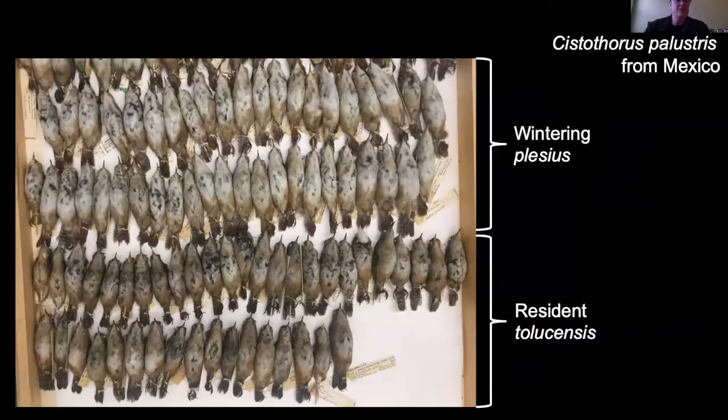We've genotyped every single bird in our collection using a simple genetic assay, and they can easily be split into wintering and resident birds. So here's wintering plesius, and here's resident Toluca wrens. Turns out that we have the world's largest collection of Toluca wrens right here, due to collecting done by Bob Dickerman and Juan Nava in the 60s and 70s. The only other collections with any of this species are at the Cornell Museum of Vertebrates, the Delaware Museum of Natural History, and the Smithsonian, and now the Zoology Museum at UNAM in Mexico City, where we deposited half of our specimens from the 2012 expedition.